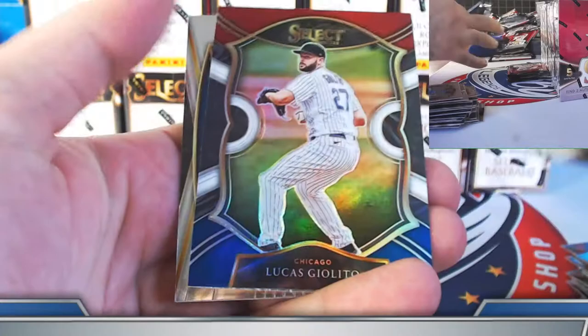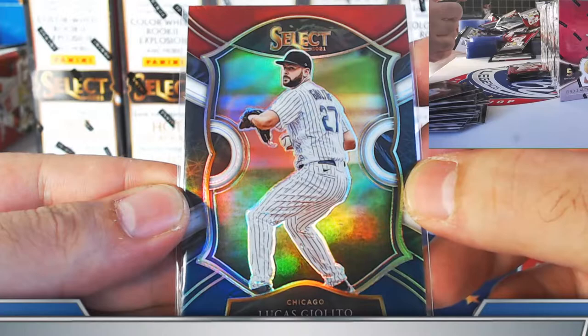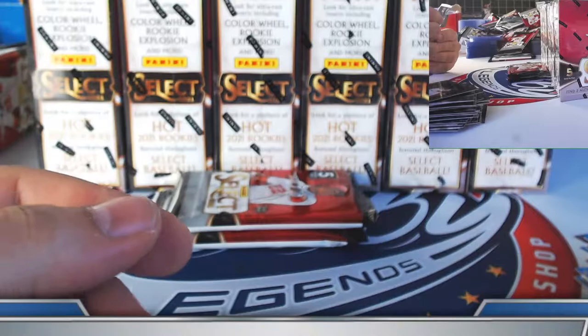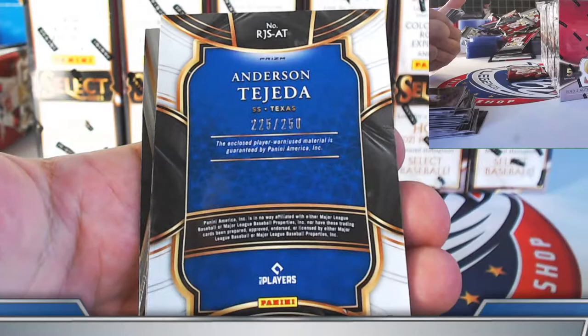Lucas Giolito on the tricolor prism. Well, kind of tough on the Akiyama. Remember, X Factor autographs usually maybe one per case, if that. I don't think we've seen it in every case. There are a handful on that checklist, so it's going to be a pretty tough shot in that regard. Maybe one in every 25 cases. That'd be probably a pretty good estimation on that one.